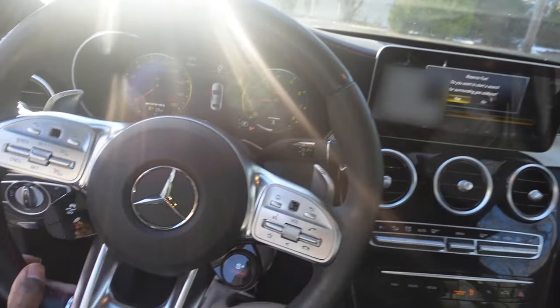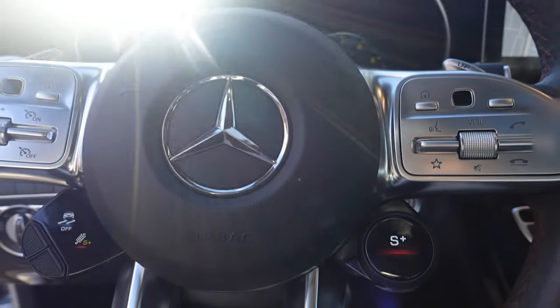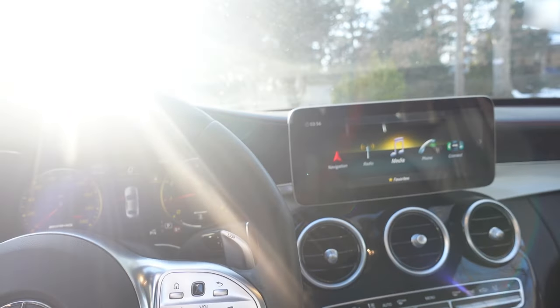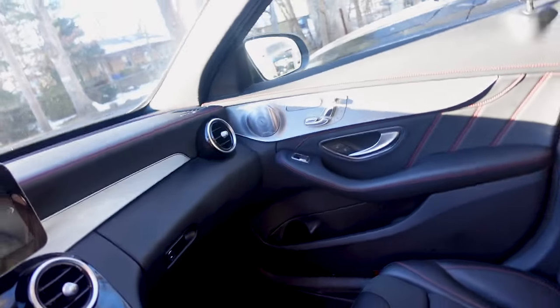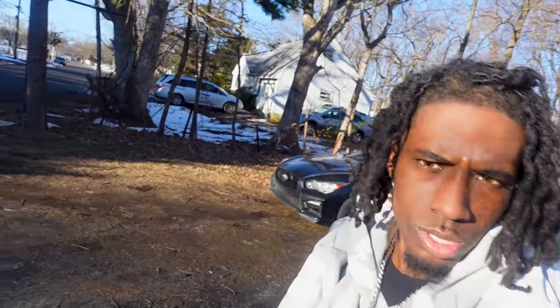Yo, this car, I might give y'all a little point of view of me driving around later on tonight, probably. It has ambient light in it too. You can't see that right now, you wanna see that at nighttime. I'm gonna get stars in the roof, all that, bro. I just love this car. It's so fire. This is about to be my main car. If y'all know anybody that wants a Q50, bro, I'm selling my Q50. It doesn't make no sense.